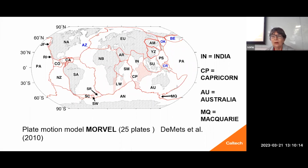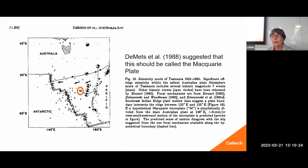So DeMets et al. came up with this model, and you'd want to know, well, what is it that led them to think that Australia and Macquarie are 2 separate plates? It turns out that DeMets et al. earlier in 1998 had suggested that this should be called the Macquarie Plate because there was significant seismicity off of the plate boundary in the southeastern corner of the Australia Plate. And so this is what they proposed in 1988.